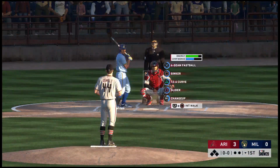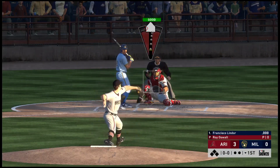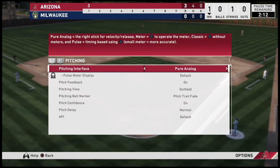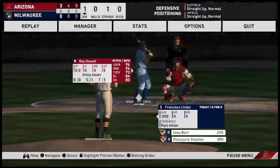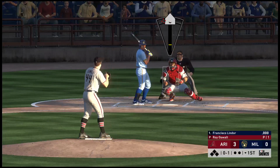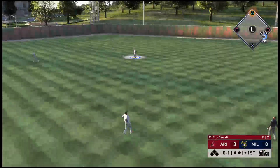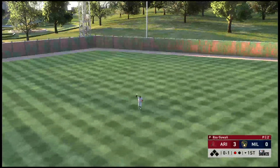Settling in now, Francisco Lindor. He'll lead things off here in the bottom half of the first. No contact on the sinker there, and he's behind 0-1. Here's the pitch. Hit in the air out to center field. Mantle is under it, and there's one gone.